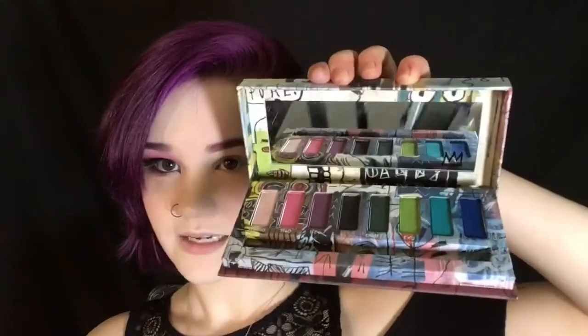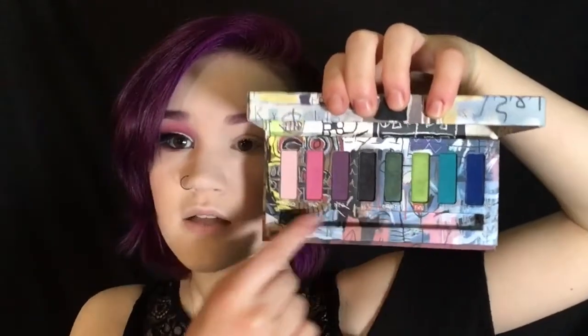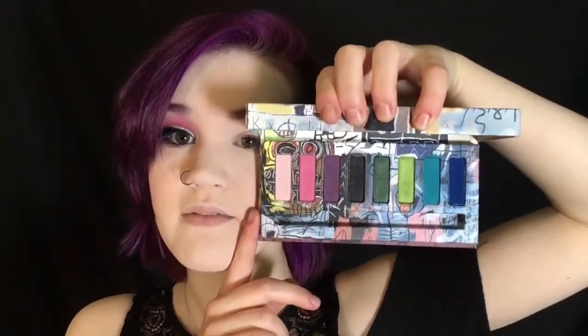Okay, and now to start off with all of the pinks, I'm going to be taking my Urban Decay Jean Michael palette, and I'm gonna take a shade out of this. Look at this. Okay, first of all, the cover, the graffiti, it's gorgeous. I love it. It is amazing. And then you look inside and it's got a nice little mirror, and look at these colors. They're so pretty and I love them all.